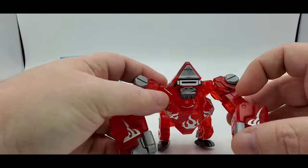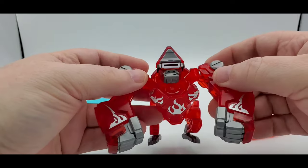That's awesome. I like this thing. It's pretty cool. I love the red. Looks very nice in the silver.